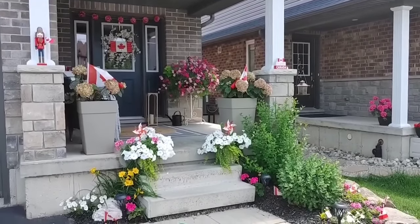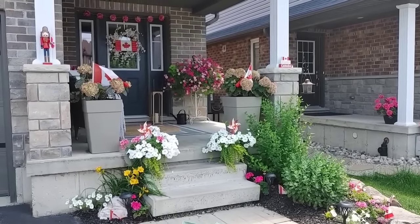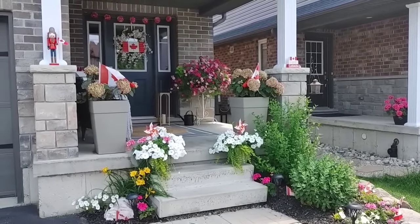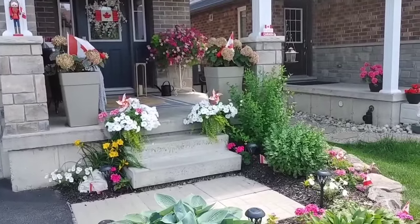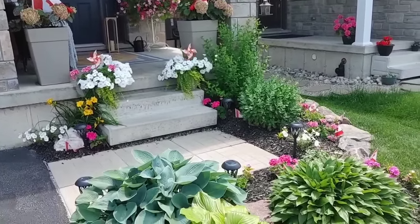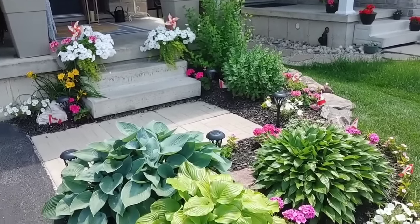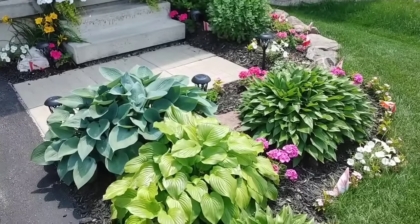So I'm just starting off in the front of our house. I love how this area is looking for summer. All my plants are just growing so well. Everything's so big already, and it's just the beginning of July. I think because we've had so much heat and sun, and then also quite a bit of rain, it's kind of the perfect conditions for everything to get super big.